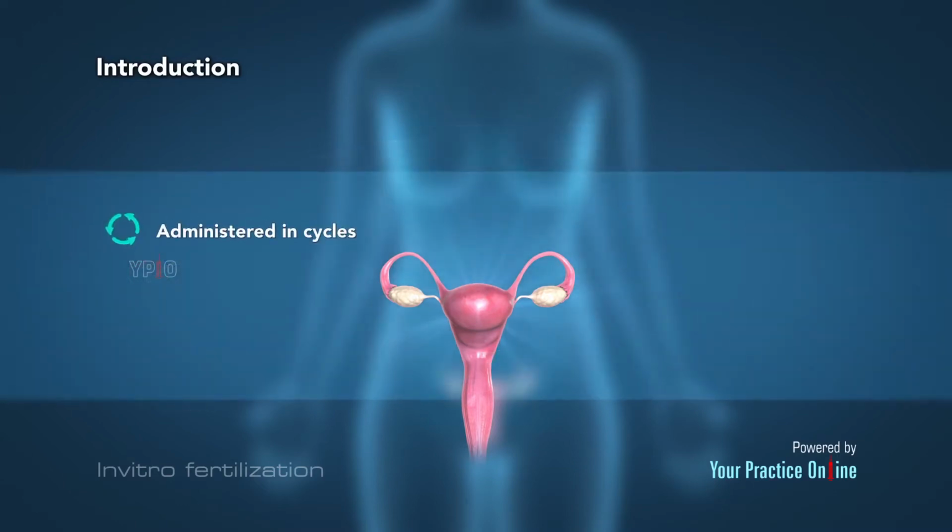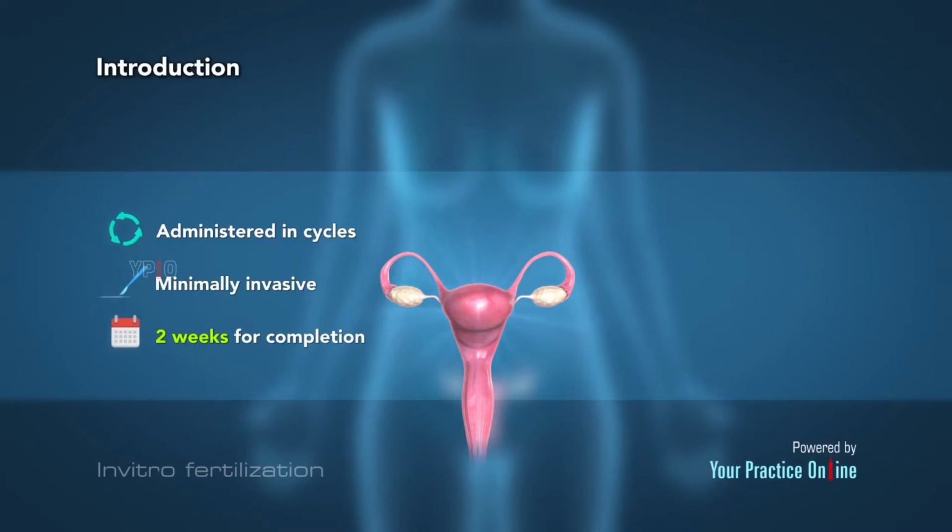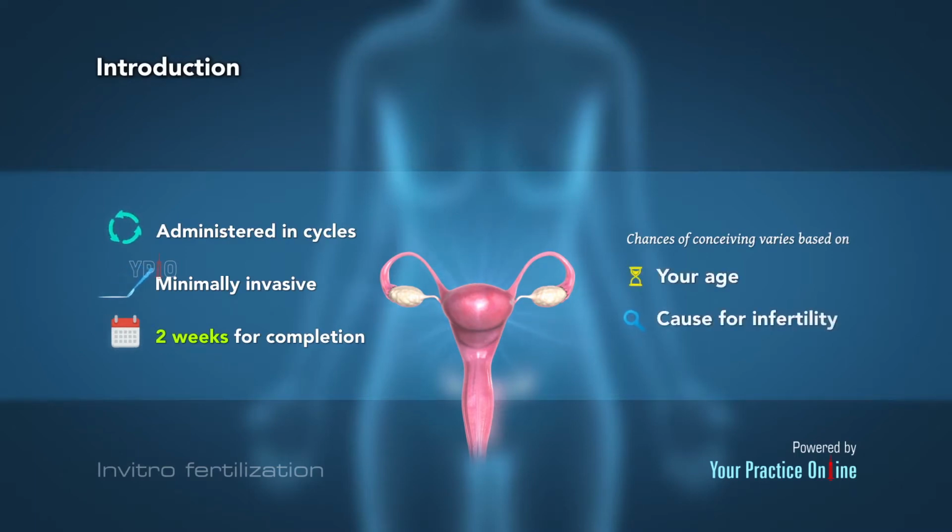IVF treatment is administered in cycles. It is a minimally invasive procedure that takes around 2 weeks for the completion of a single fertilization cycle. Your chances of conceiving through IVF vary based on your age and the cause for infertility.